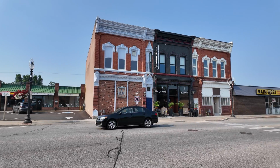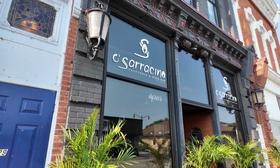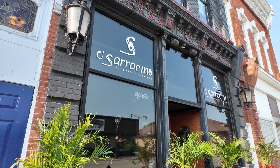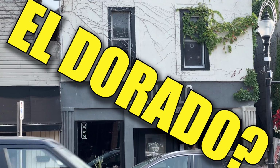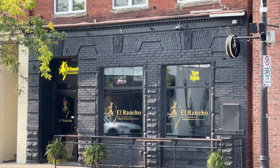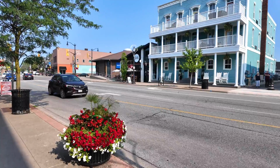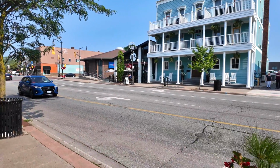I mean, in fact, right behind me, where'd I go? Right there is O Sarancino's, which is one of the best Italian restaurants in this entire county. It's pricey. It's got great wine, great food, dim lighting, great atmosphere. Oh, there's two Mexican restaurants I really like. It's El Dorado, I think? Of course, it's El Diablo. I'd be getting it wrong. And then there's El Rancho across the street. Both have great reviews as well. There's Jack's Gastropub, which recently changed their name, and The Grove as well. There's so many cool things about downtown Kingsville.